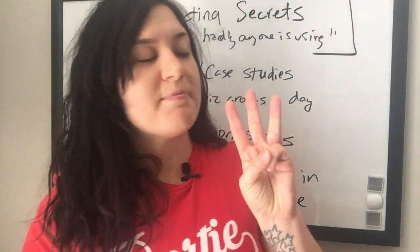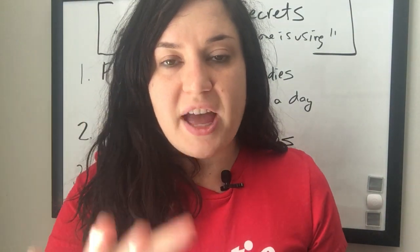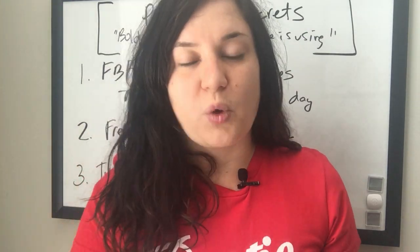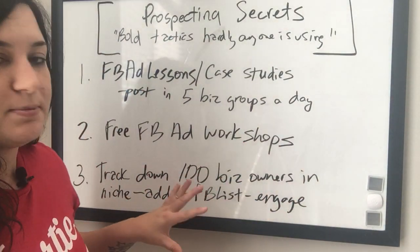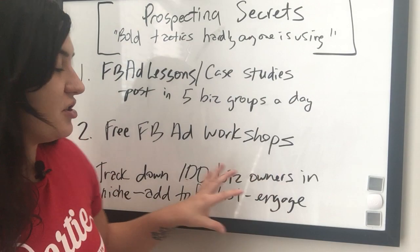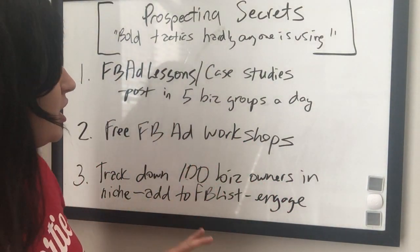Now, number 3 is basically tracking down 100 business owners that you want to work with, or basically tracking down 100 people that you want to work with. Now, you go and you add them to your Facebook profile, okay? So you're going to track down 100 business owners, or 100 potential clients, and then you're going to add them to your Facebook profile. And then you're going to create a list of those people.